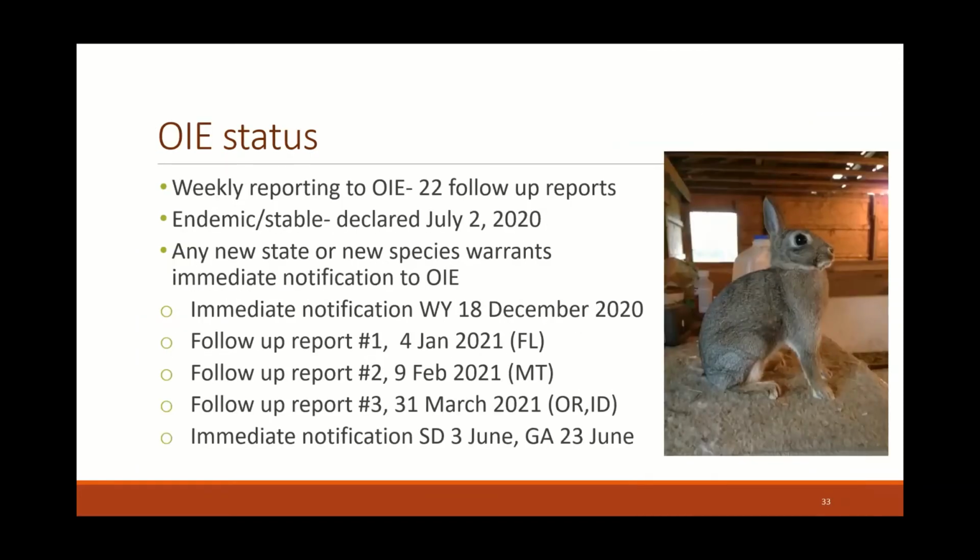And we've declared ourselves to be stable endemic, at least in those states in the West, because the disease is in the wildlife and the feral rabbits. So the reporting to OIE has gone down in frequency. Instead of reporting weekly, we only have to report when we have a new state or a new species affected.